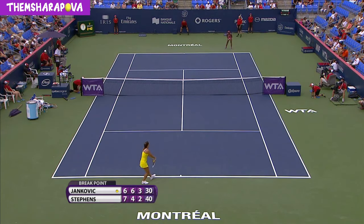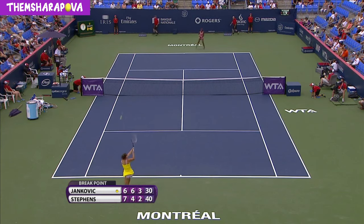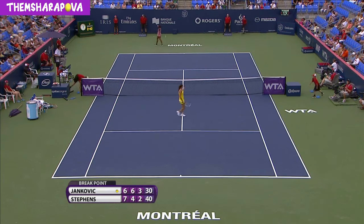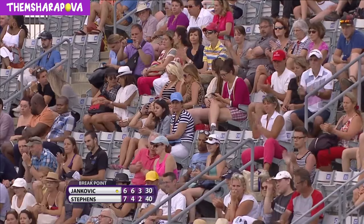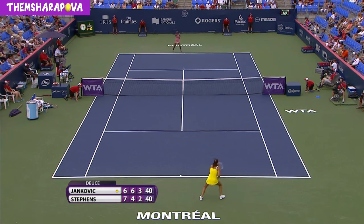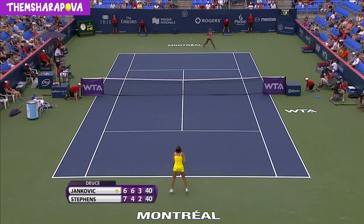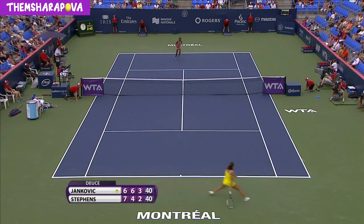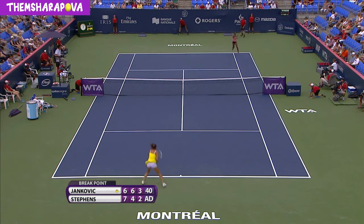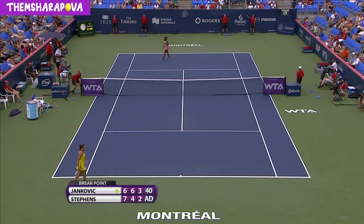Stephens, that is 9. Oh, and she somehow saved that as well. Clench of the fist. Against the wall. Chance though. Finally, she finds a way through.